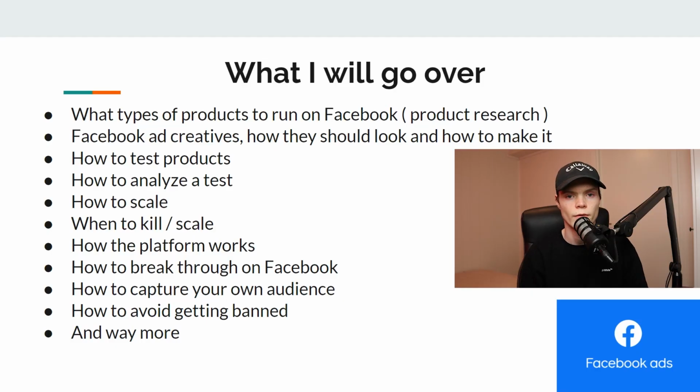The next thing we're going to go over is Facebook ad creatives, videos and photos or content for your Facebook ads. And I'm also going to show you examples on how your Facebook ads should look to get the ideal click-through rate. Because when you run Facebook ads, you want to optimize for around a 10% click-through rate, which is fairly high. But if you implement the strategy in today's video, you're definitely going to be able to make it.